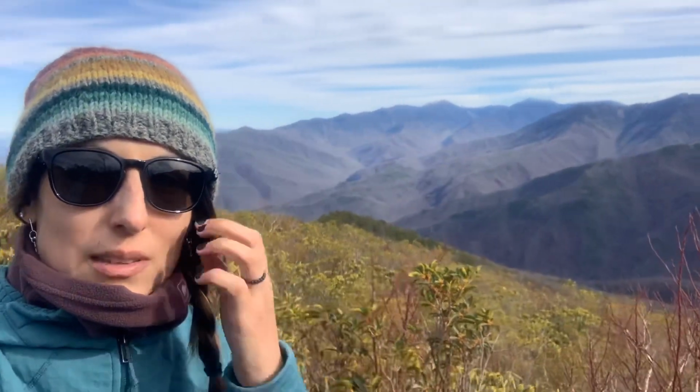Okay, so I'm at the top of Brushy Mountain. Right behind me is Mount LeConte. Over this way is, back here, is Charlie's Bunyan. And lots of other mountains this way.